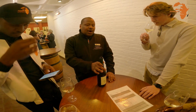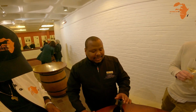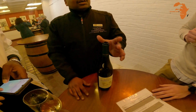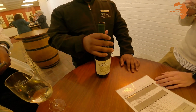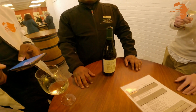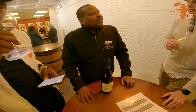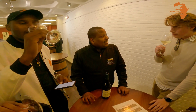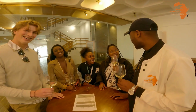And this one won Best Sauvignon Blanc in the World in 2019. And currently, well, I just took off the stickers. We actually won, this is top 20 best in the world. Which competition was that? It's an international competition which happens in England.